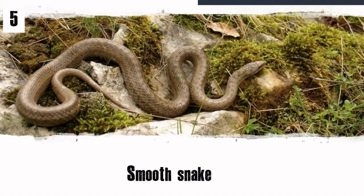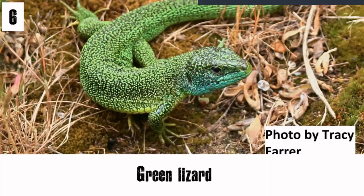This is a smooth snake. You may have confused this with the Aesculapian snake, but this is a more brown colour, whereas the Aesculapian snake is more green. And this does have the eye stripe. Smooth snakes almost always have the eye stripe, whereas Aesculapian snakes don't. You can't see the heart-shaped crest on this one. You can just about see 2 rows of spots running down its body, but they're very faint. Of all our 3 native snakes, he's the most boring looking, but our rarest. So smooth snake for number 5.